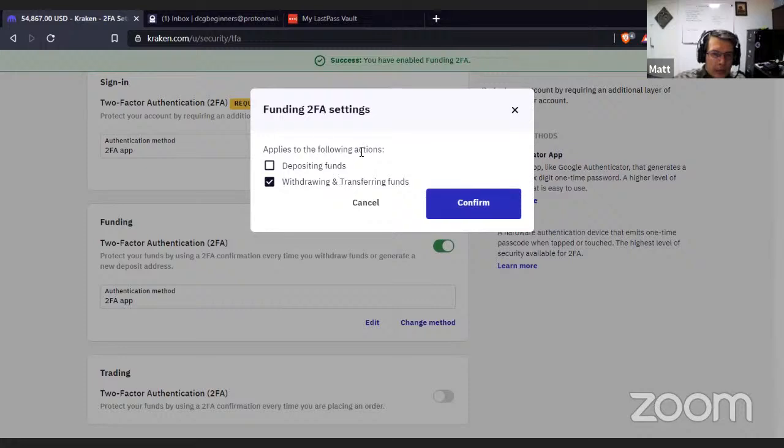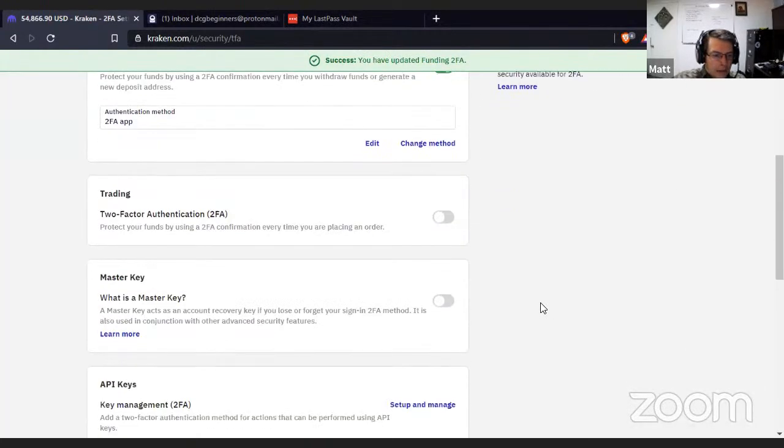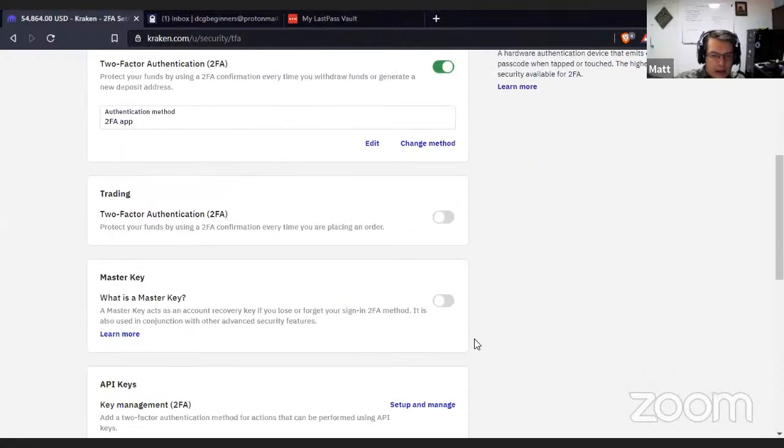Okay. 2FA applies to the following actions: withdrawing and transferring funds. Yeah, I don't care. Somebody wants to deposit funds into my Kraken? You know what? Go for it. You don't need the 2FA. If you want to withdraw it, yeah, you're going to need the 2FA. Okay, a master key. This acts as an account recovery key if you lose or forget your sign in 2FA. I don't have mine set up because I kind of trust my backup method. But I guess if I got locked out of my LastPass and I had written down my master key, then it would make sense.